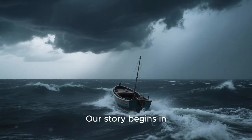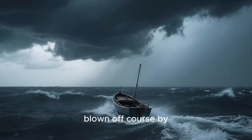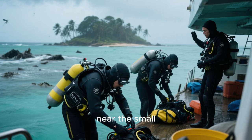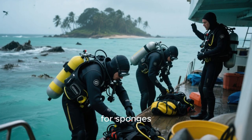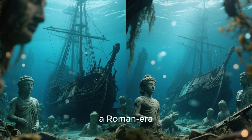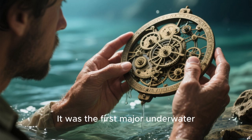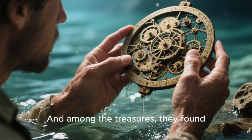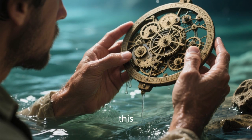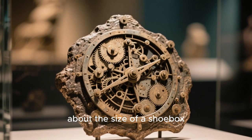Our story begins in the year 1900. A group of Greek sponge divers is blown off course by a storm. They take shelter near the small island of Antikythera. When the storm clears, they dive hoping for sponges. Instead, they find a Roman-era shipwreck littered with bronze and marble statues. It was the first major underwater archaeological dig in history. And among the treasures they found this, a calcified, corroded lump of bronze about the size of a shoebox.